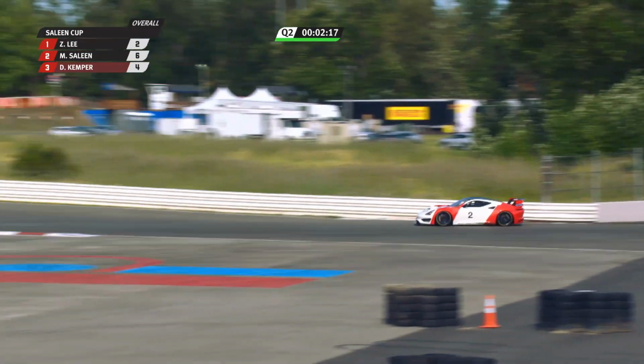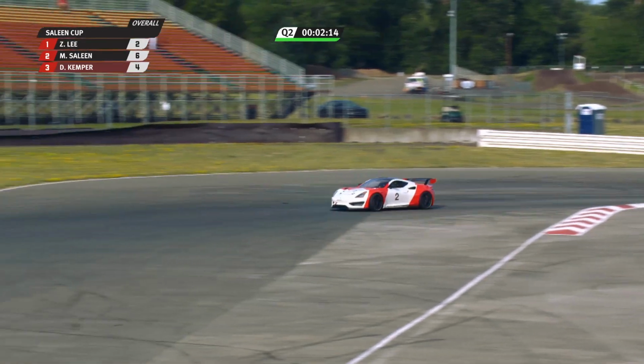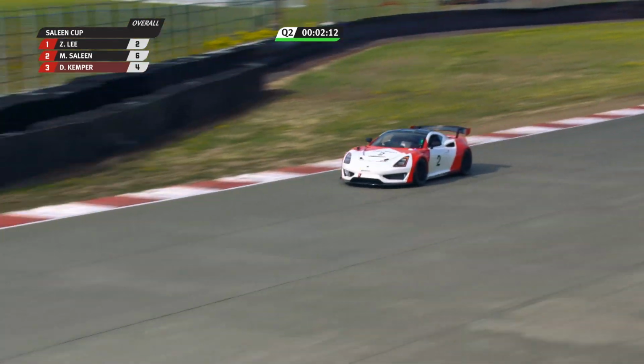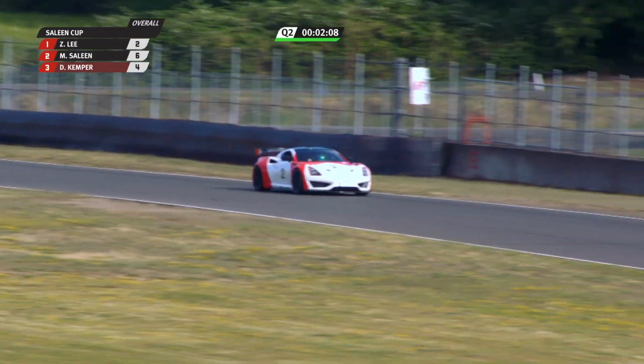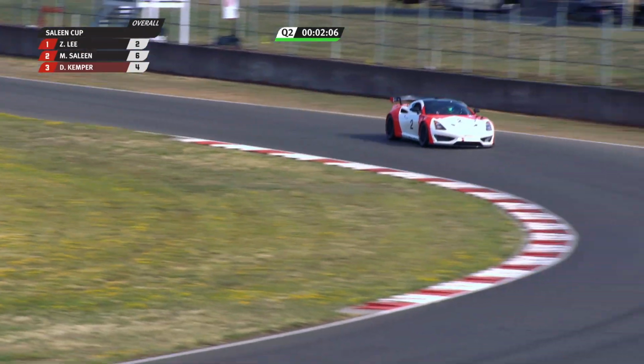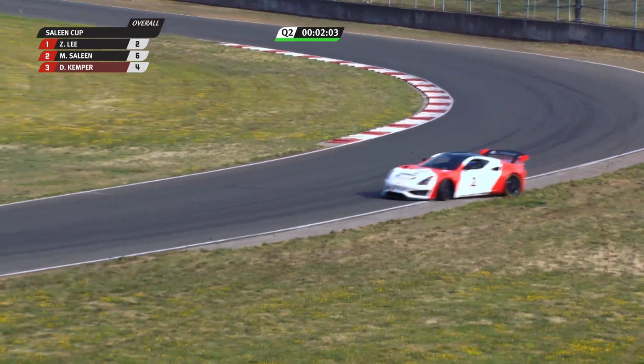That was a 1:20 flat with that little traffic. So I think there's potential for Lee here to maybe get down in the low 18s in this run. A couple of minutes left on the board. Yeah, absolutely. And Drake Kemper was out early. He's ducked back into the pits. I think that was the car.